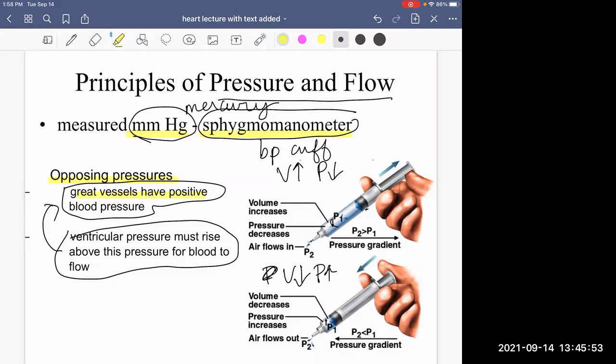So here's a syringe, okay? And when we draw water up into it, as the volume increases, right, the pressure is going to decrease. Okay, and air would go in or water will go in. But when we decrease the volume, right, the pressure increases and the air or the water is going to flow out. Okay, so volume and pressure are inversely related.